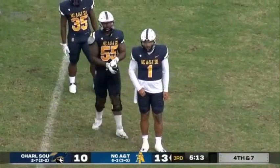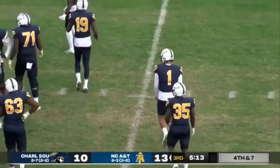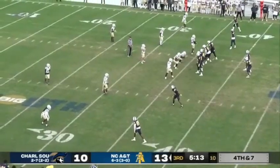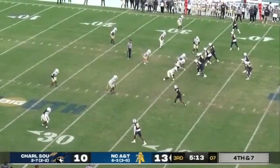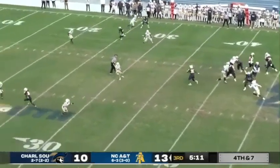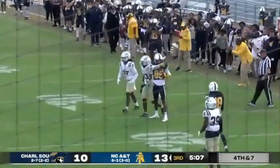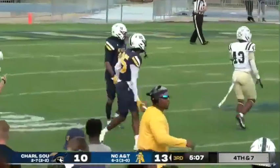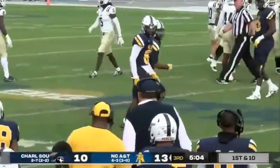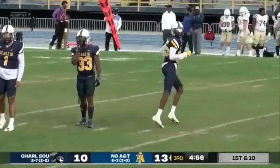The A&T offense is in no man's land right now, and it looks like they may go for it on fourth down or try and draw Charleston Southern offsides. The Aggies are 7-15 on fourth down this season. Fowler throws. That one is complete to Burkhalter, and he's able to get the first down. Took a big lick and still held on to the pigskin. Great catch. Burkhalter maintaining possession through contact, getting the Aggies another first down.